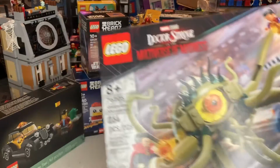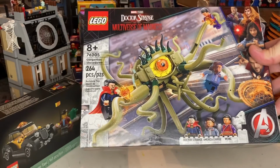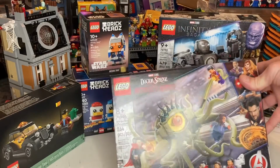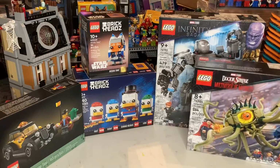And then we got this one. This is a brand new set. 76205, the Doctor Strange Gargantos Showdown. I still got to get those two Spider-Man sets. I actually was going to get those, but they were out of stock online. I don't know if I really want the one with the Vulture, because that is a Far From Home set that has nothing to do with Far From Home. So I don't know if I'm going to get that one.